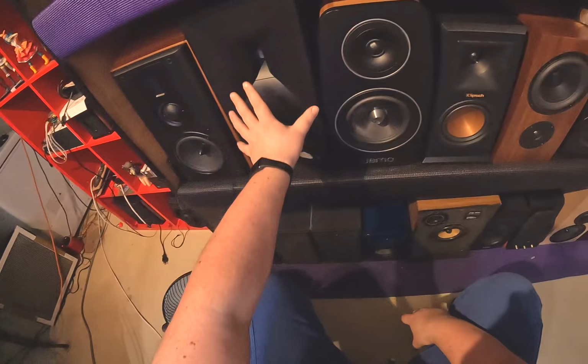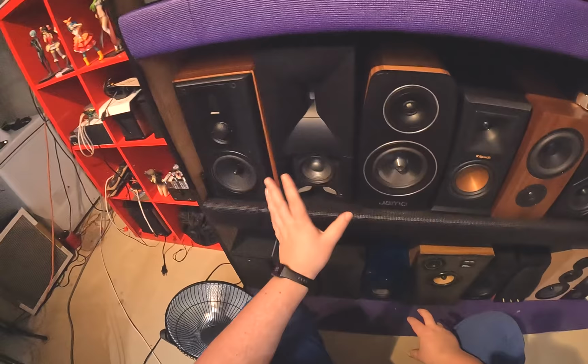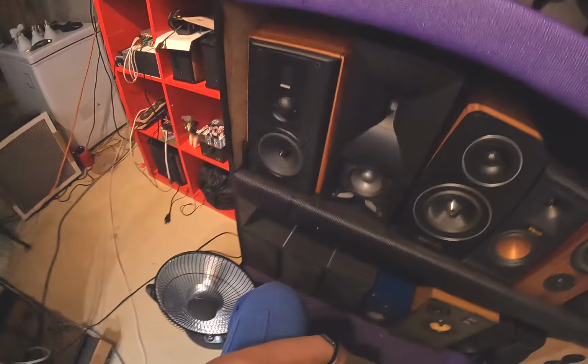Even with the little tiny driver, this thing produced enough low end that I was like, oh my Lord. And then that horn was able to fill a room, not like a little desk, like a room. And then I put them on my desk, and that's when the real sex analogies come. In fact, if you watch my review of that, I play an R. Kelly song, where this speaker literally fucks my wallet.